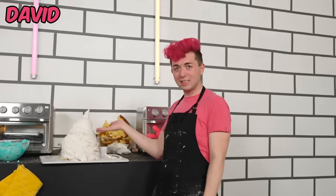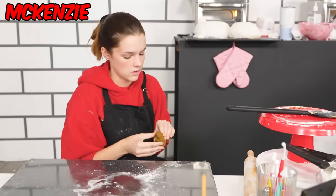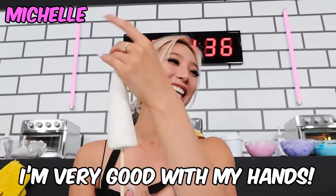So we're out of white fondant and that was the whole next step of my cake. So I need to wait to get more and I think I'm just gonna work on the little hermit crab body until the new fondant comes. I think I just finished texturizing the body. So now I'm going to sculpt the tail and the feet. Michelle knows what she's doing. I'm very good with my hands.